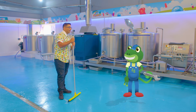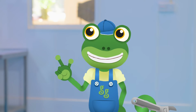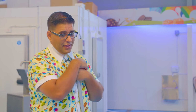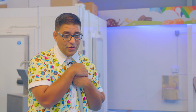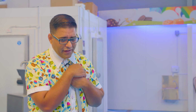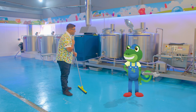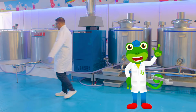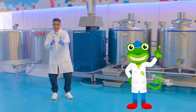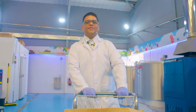Let's hope there's no more mechanical mischief today. Now that the factory's squeaky clean again, please can you show me around? I think the best way for me to show you how my ice cream factory works, Gecko, is to make a brand new ice cream flavour. What do you think? I think that sounds delicious. But first, we need to put our protective clothes on. Let's get ice cream making.